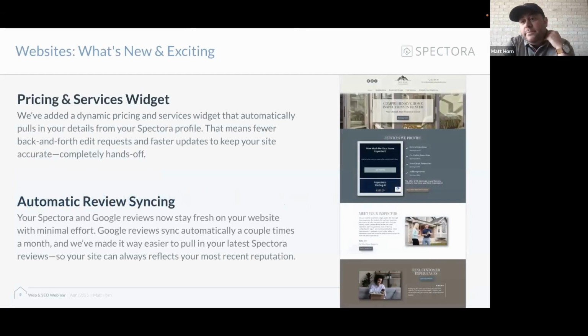So on the website side, some of the newer things that we're working on is a new widget that pulls in the pricing and services. We know that we're always changing around. We're always adding maybe some different services, changing around pricing, having the different modifiers that determine pricing. And sometimes it's a little bit tricky to put into your website 100% what that looks like and have it really clear and clean and look fresh.